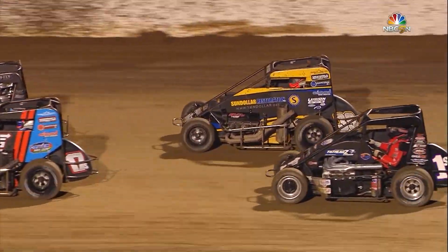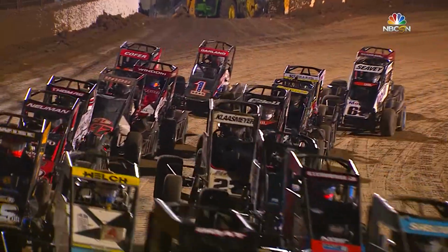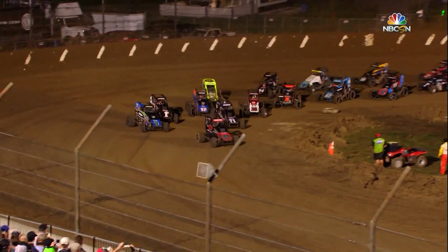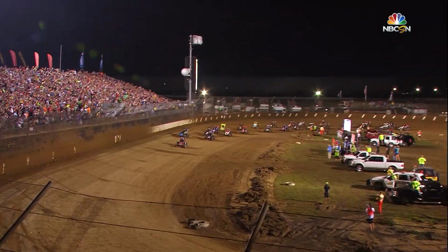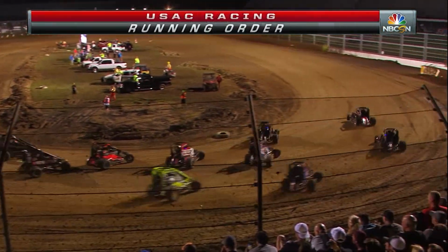He is a future superstar coming off a broken collarbone that cost him a lot of time this summer. Back at it, ready to go. He's technically the first feature winner. Who will win the first A main? It's Green, ready to go and rolling in a BC39 from Indianapolis.